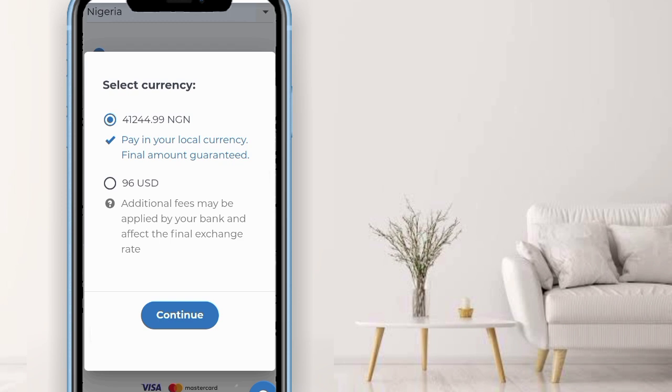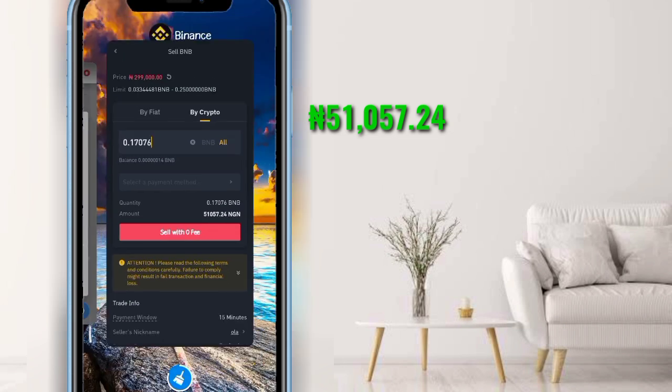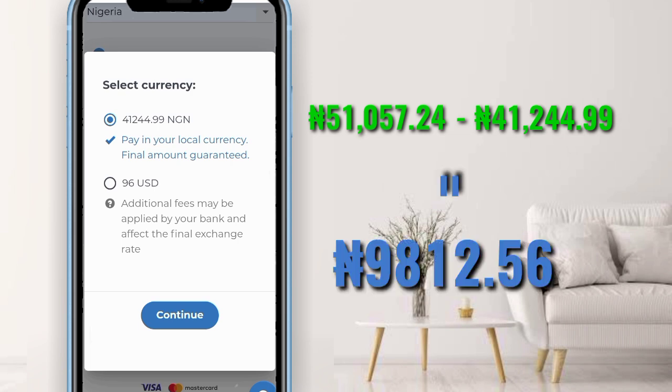you are making a payment of 41,244.99 naira. That means this is the amount you'll be debited. And now, as you can see on Binance peer-to-peer, for this same 0.1706 BNB, the person will be sending you 51,057.24 naira. That means the profit here is 51,057.24 naira minus 41,244 naira. By the time you subtract 41,244.99 naira from 51,057 naira, you are going to get a profit of 9,812 naira.